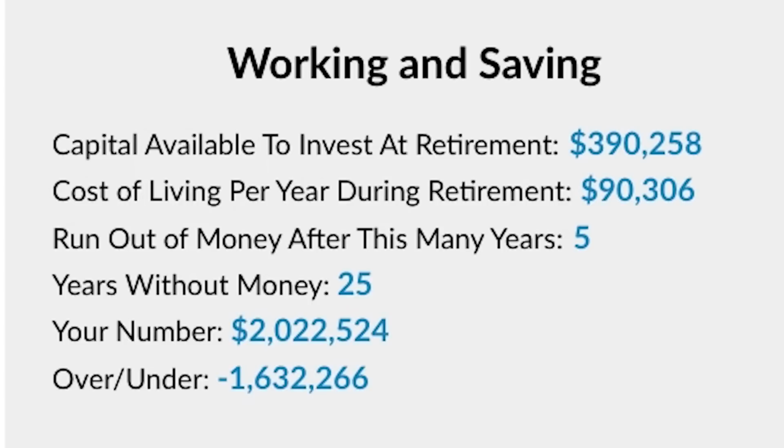So if you put in twice as much money in a Roth IRA, you can then live 5 years in retirement, and then you only have 25 years of living in retirement with no money. So you're going to be short about 1.6 million. That's kind of distressing. So let's start with more money.